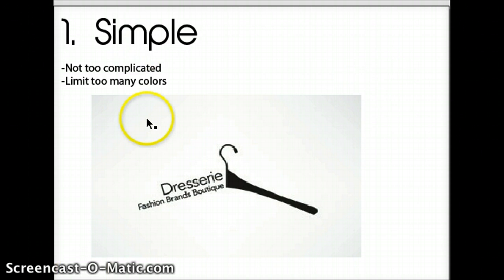So I wanted to show this example. I thought it was really cool because it's in the shape of a clothes hanger. This is half of it, and then the other half is words that complete the whole hanger. So it's Dressery Fashion Brands Boutique. I thought this was so cool because as soon as you see it, you know, oh, that's a clothes hanger, so it must have something to do with clothes. And it does. This is an example of a very simple yet effective logo, because they have combined the everyday thing that we use, which is a clothes hanger, into their brand, and people will automatically know what this brand represents. So this is a really good example.